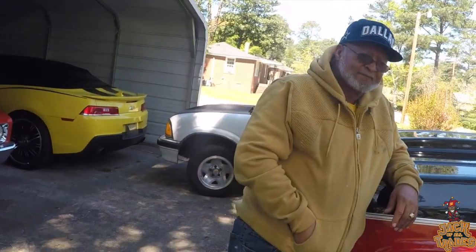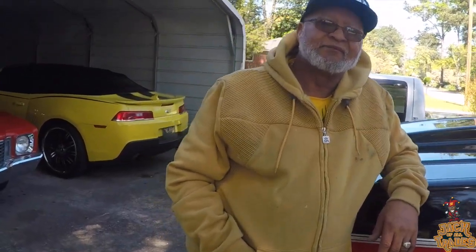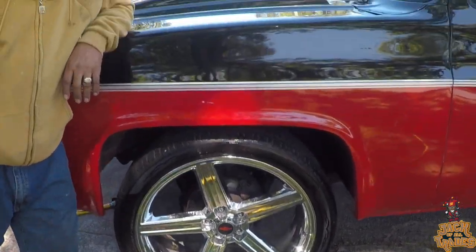Back with Jake. Tell me what you got. 1982 GMC Sierra. So what have you had done to it? Everything completely off the body restoration. Okay, I see you got some 24-inch Iroc rims. Yep.